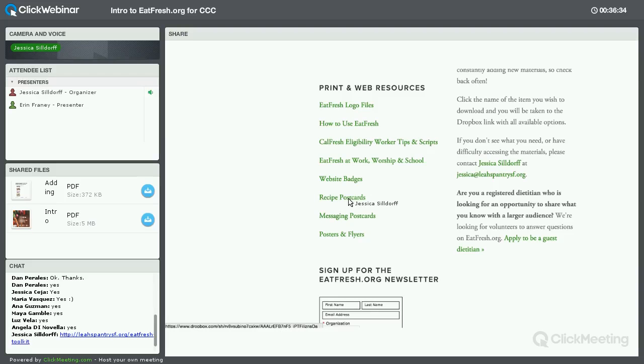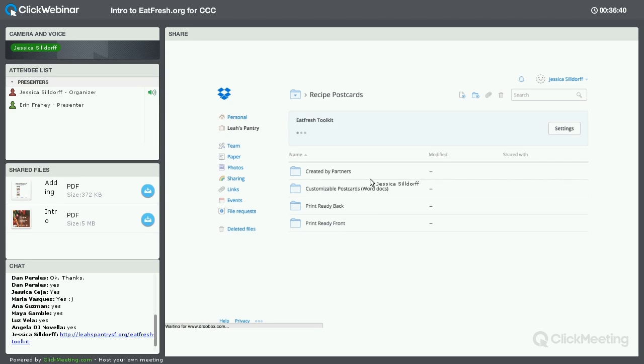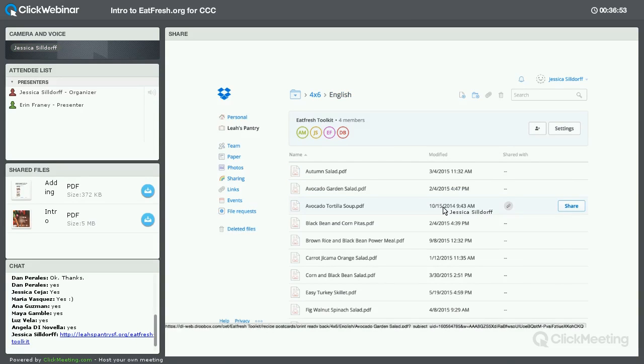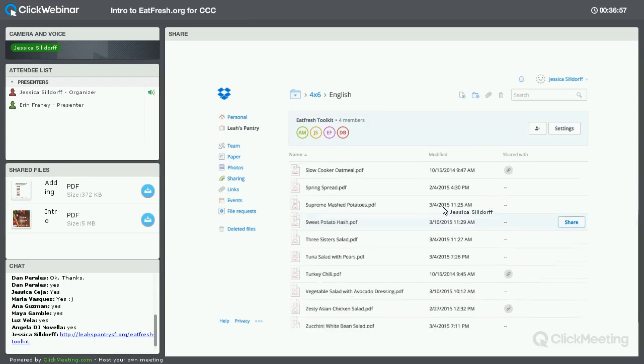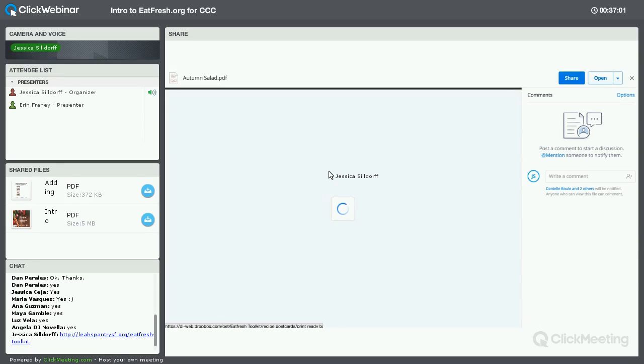So when you click in here, it actually brings you to our Dropbox account. And all of these resources are sorted into different folders. So if I wanted to download a specific recipe, I would go into the size I was looking for, in the language that I was looking for, and then here we have all of the PDFs of the recipes that we've turned into recipe cards, and you can preview them before downloading as well.